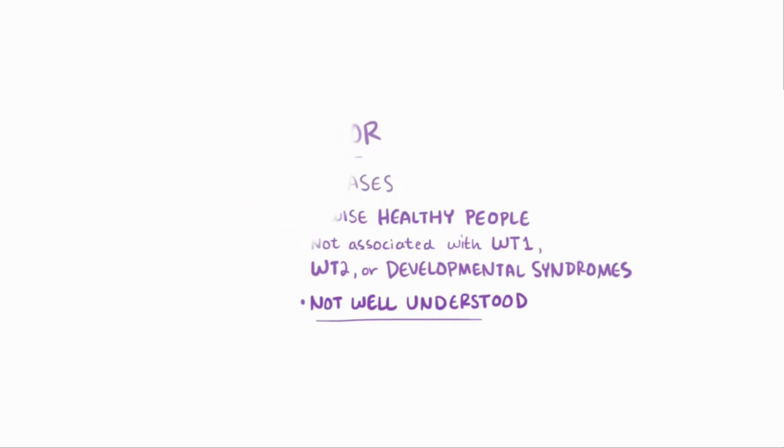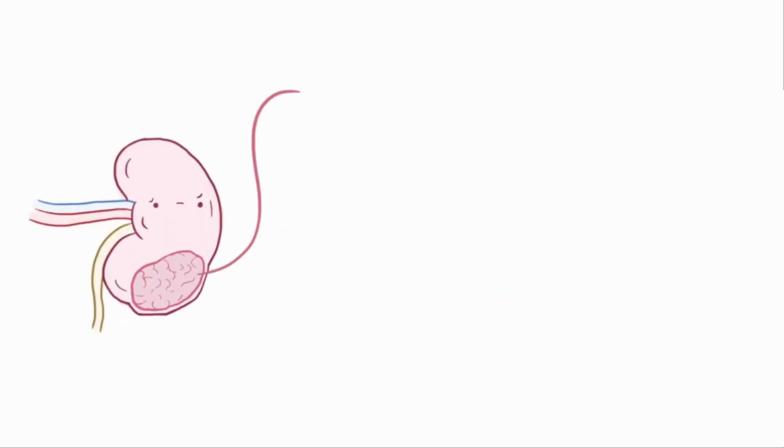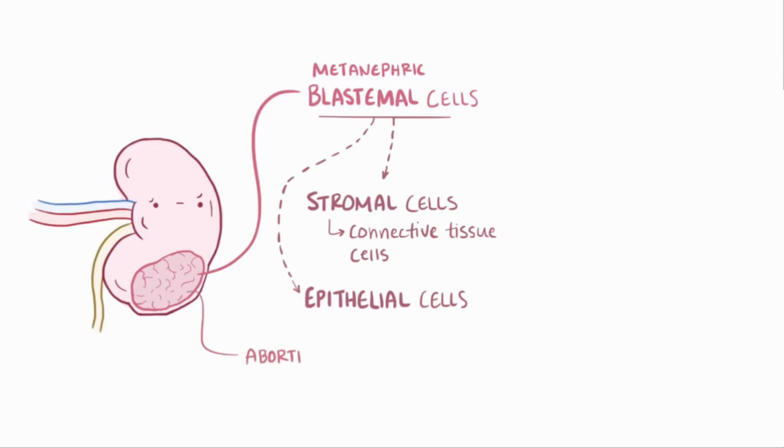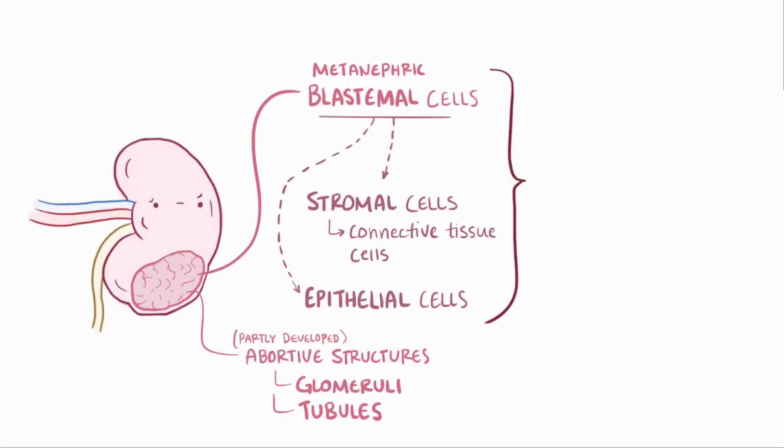Regardless of what the exact cause of the tumors are, they're usually composed partly of metanephric blastomal cells, which are cells that give rise to other cells like stromal cells, which are the connective tissue cells, as well as epithelial cells, all of which normally help give rise to structures in the kidney. That being said, in the mass, there are usually abortive or partly developed structures of the nephron, like glomeruli and tubules. A tumor composed of blastomal, stromal, and epithelial cells is called a triphasic blastoma.